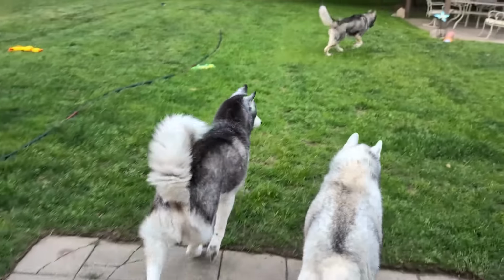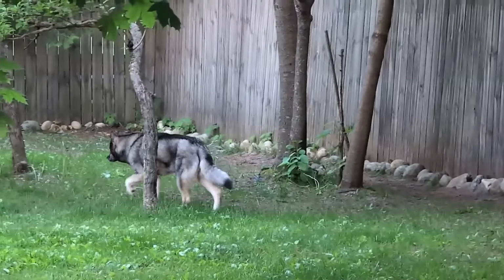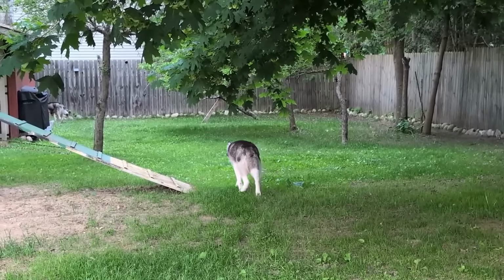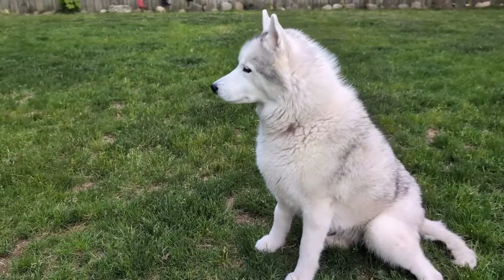Yes, Memphis uses a ramp when going down the steps. It just makes things a little bit easier for her. And of course, Eleanor and Kira usually run straight to the back of the yard to see whatever type of critter they can track in the yard. This is pretty typical of them during their evening outside. Memphis normally sits and just watches everything that goes on and waits to be petted.